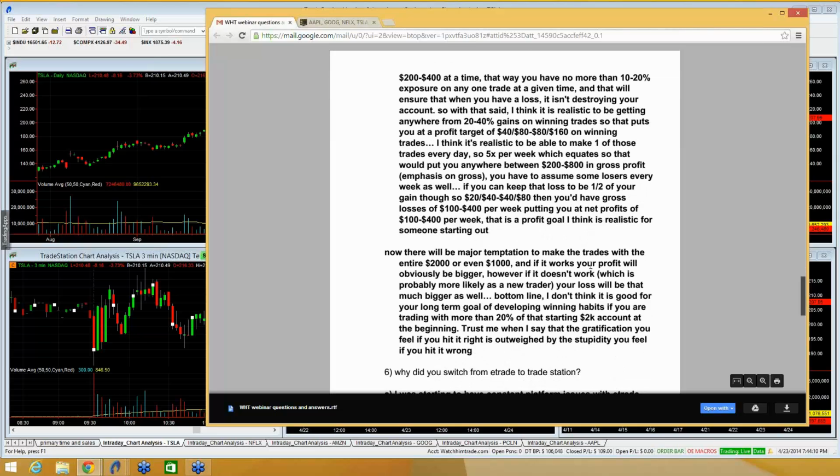Now, there will be major temptation to start out and make trades with all $2,000, or maybe, quote unquote, only $1,000. And if it works, your profit will obviously be much bigger. You'll probably feel good about yourself. However, if it doesn't work, which is probably more likely since you're a new trader, your loss will be that much bigger as well. Bottom line, I don't think it is good for your long-term goal, or what should be your long-term goal, of developing winning habits if you are trading with more than 20% of that starting $2,000 account at the beginning. Trust me when I say that the gratification you feel if you hit it right is severely outweighed by the stupidity you feel if you hit it wrong.